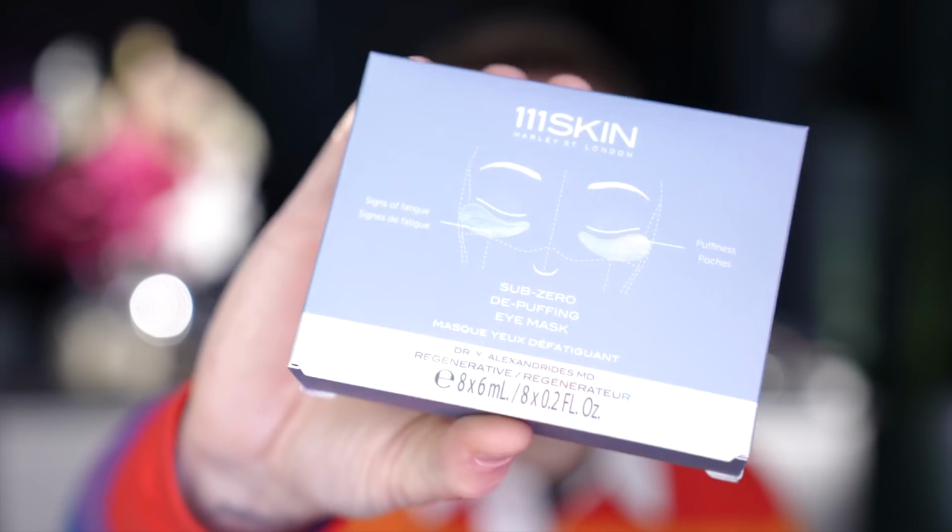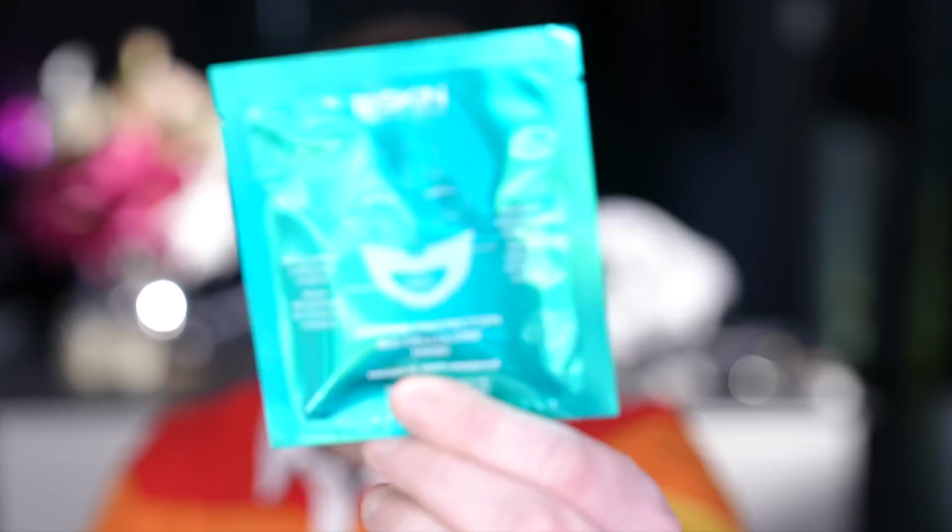Now, one of my favorite brands when it comes to masking, and they are on the pricey side, there is no point pretending, but they are so good, is 111 Skin. They do some of the best masks out there, and they've got them for the eyes, which really, really helps. They have them for the lower face, they have them for the full face, and everything in between.